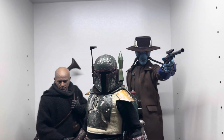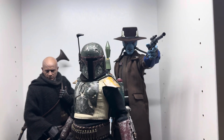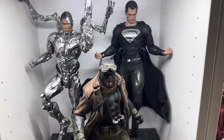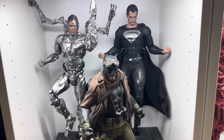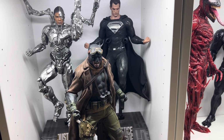But yeah, man, Cad Bane, probably a figure contender of 2023 for sure. I mean, that figure definitely blew my mind. Just ultimately, it is a great piece. Then down here, we have a small selection of the DC. I do have Cyborg, I do have Nightmare Batman, and we do have Superman.